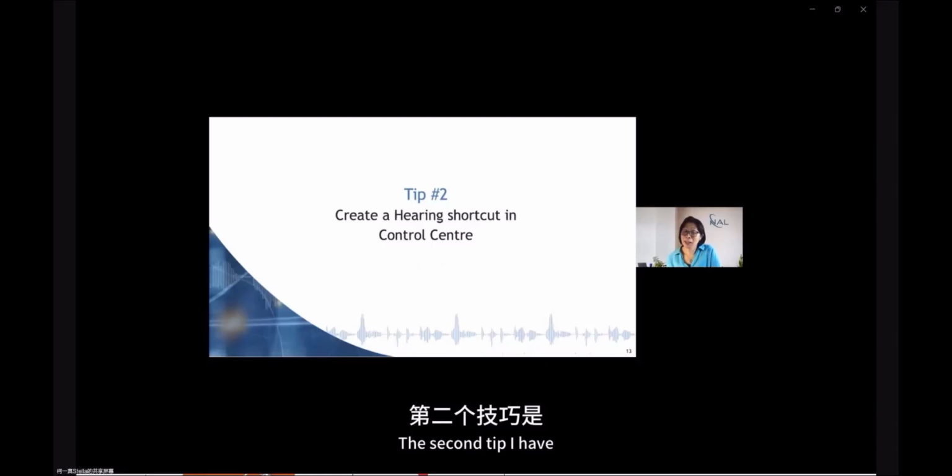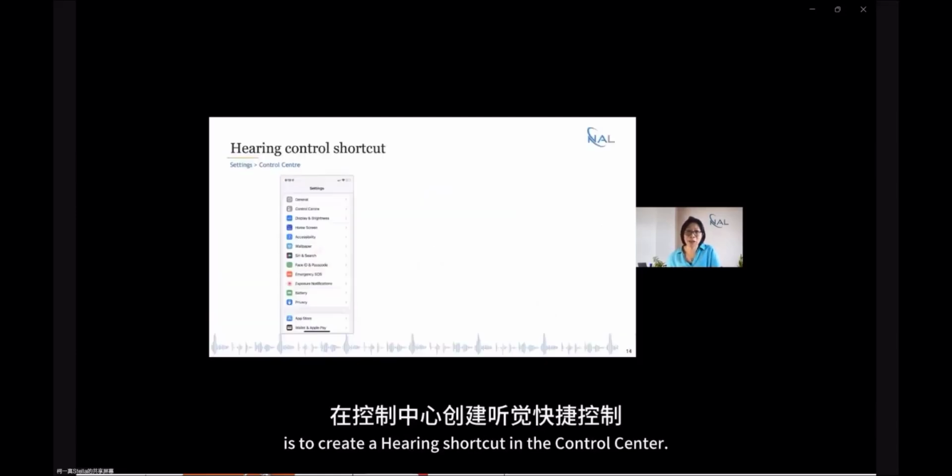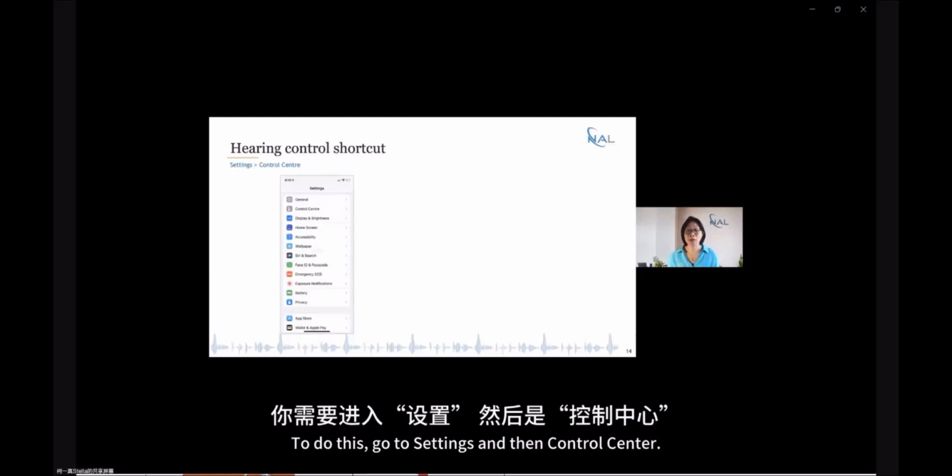The second tip I have is to create a hearing shortcut in the control center. To do this, go to Settings and then Control Center.